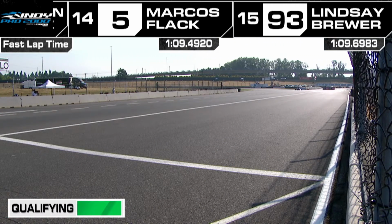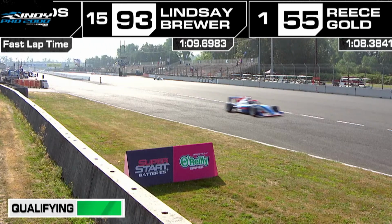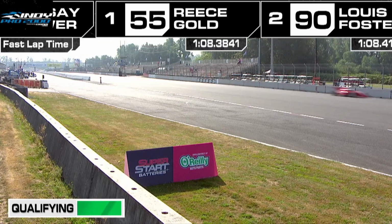Let's get back to the action here right now with about 6.5 minutes remaining. They've put the fresh rubber on. You can see a number of drivers coming out of pit lane here right now.